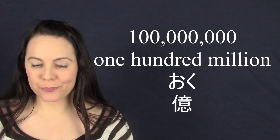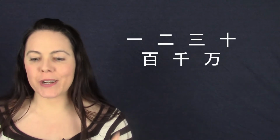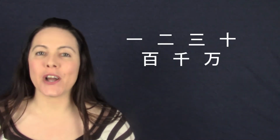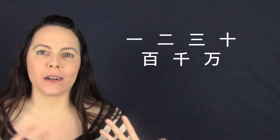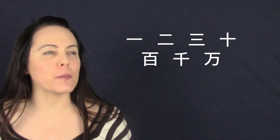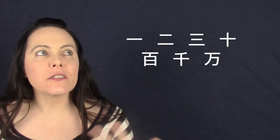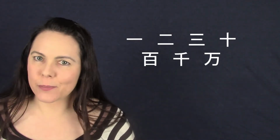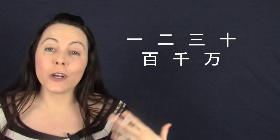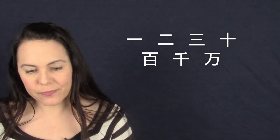oku. So as far as kanji goes, the kanji for 1, 2, 3, 10, 100, 1,000, and 10,000 are used so much more often and more commonly than the kanji for all of the other numbers. So those are the most important kanji to learn. 4, 5, 6, 7, 8, 9, not as important to learn those kanji, but as you may remember, they were pretty simplistic, so go ahead and learn those kanji.